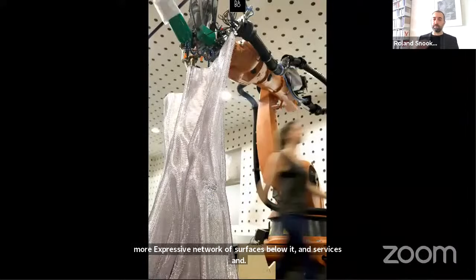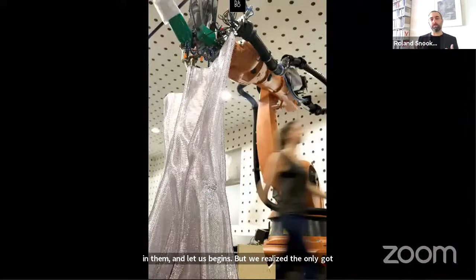But we realized in order to be able to make this, we needed to flip our logic. So instead of thinking about how do we build an agent body network and then produce a skin for it, we began to realize if we printed a skin, we could then cast the structural agent body back into the skin. So we developed this logic that we describe as sacrificial formwork.